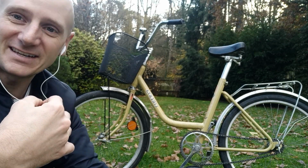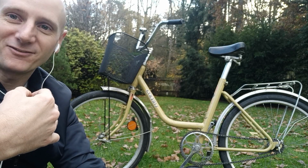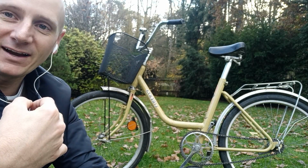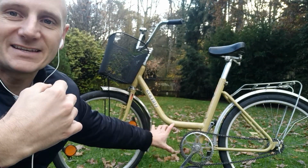In terms of accessories, it's pretty good. You've got the kickstand, the mud guards, the back rack, you've got a bell. It came with lights, but I think the front one's fallen off, the back one's not working. It also had a mud guard.